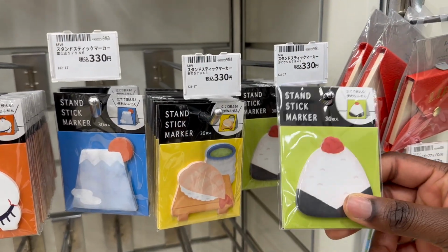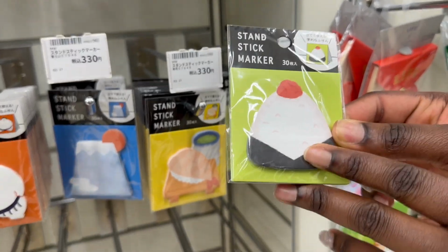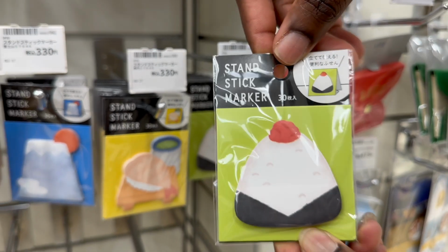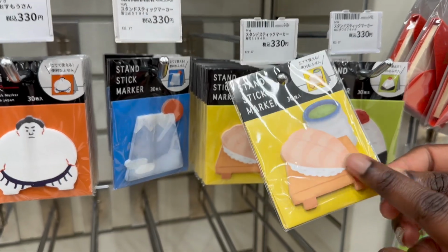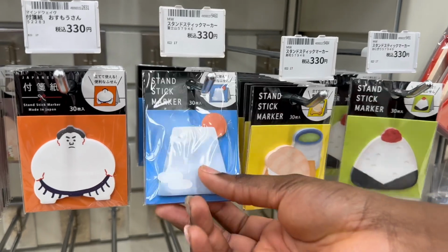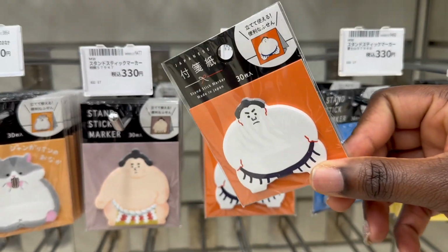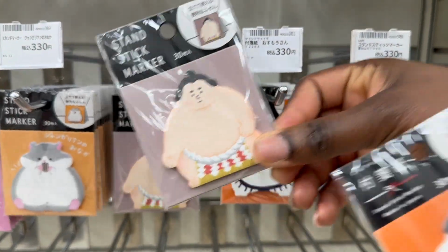Let's take a closer look at some of the ones that I liked the best. For example, this onigiri one was really cool. I also liked the sushi as well. And by the way, each of these has 30 pieces inside of it. So each of these sticky markers comes with 30 sheets. So as I said before, the onigiri, the sushi, this one is Mount Fuji, and this one is some sumo wrestlers. Pretty neat if you ask me.